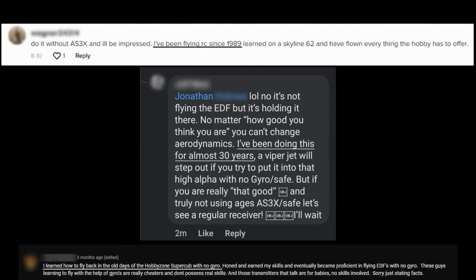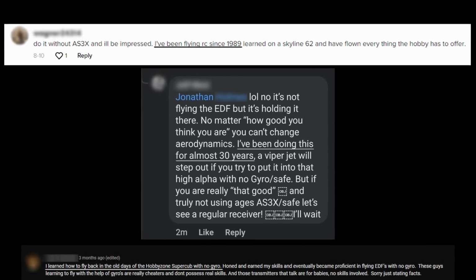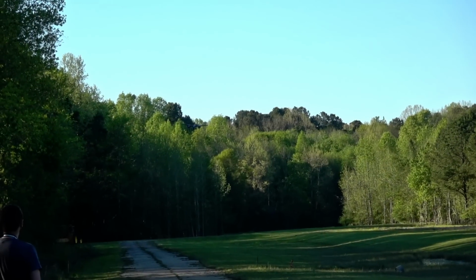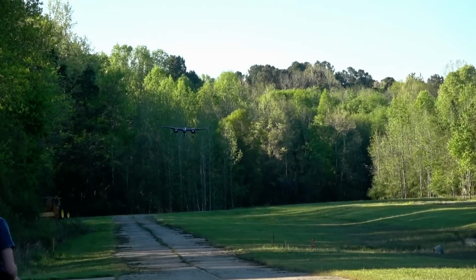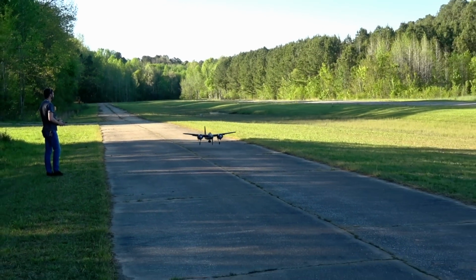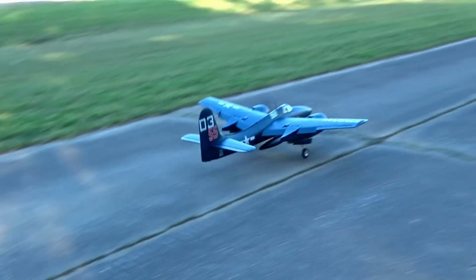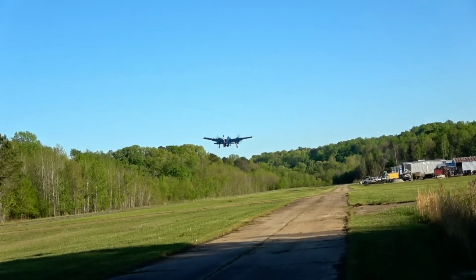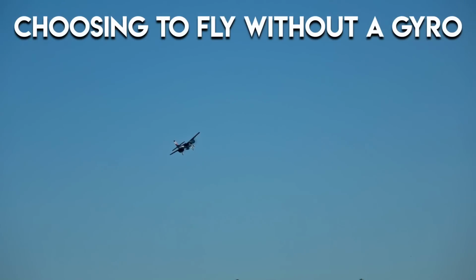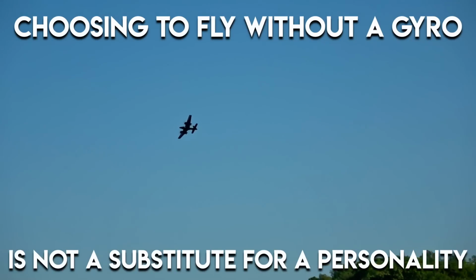Or maybe people would care when they learn to fly if every sentence that started with "I learned to fly back in 1498" wasn't just an excuse to start bagging on people who fly differently than they do. And for the record, flying without a gyro does not make you a better pilot. That's literally just your opinion. We know many extremely skilled pilots who fly with gyros, and they'd laugh in your face for thinking that your unearned smugness means anything at all.